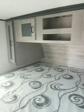And then all your overhead cabinets, got nice compartments up there. And of course, an oversized bed. This 301 also has an extra little closet over here for extra hanger and storage space.